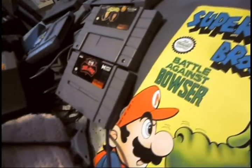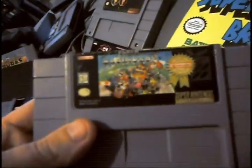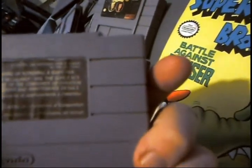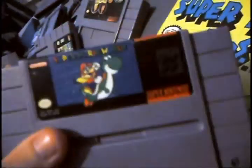I might sell them off. Super Mario Kart with a semi-faded, kind of damaged label. It's the Player's Choice version. The back label is starting to peel off, so I'm trying not to touch it or disturb it. And then Super Mario World.